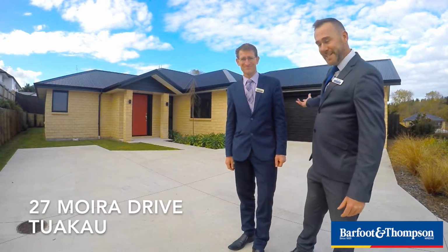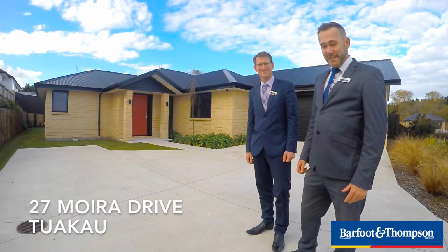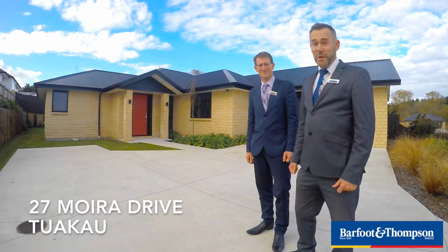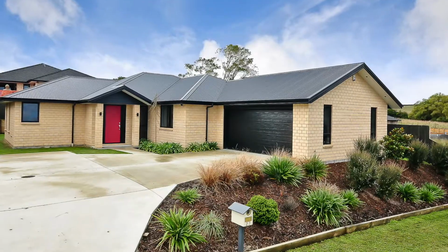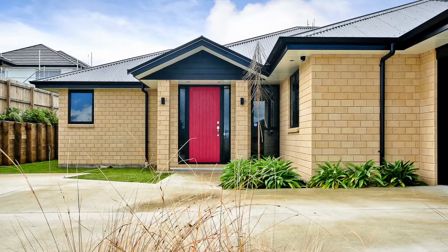Welcome to 27 Moira Drive. This home is going to auction. The seller is on the move. They're flying back home. The ticket's already booked. Come through for an explore with us now. The home is only 1 year of age and the seller is reluctantly going onto the market.